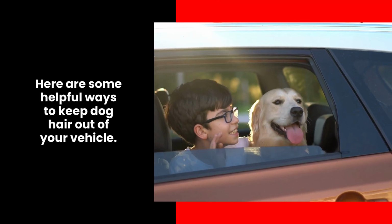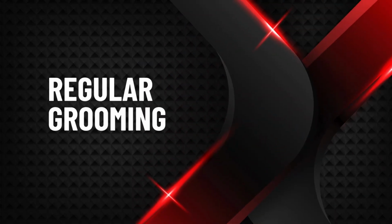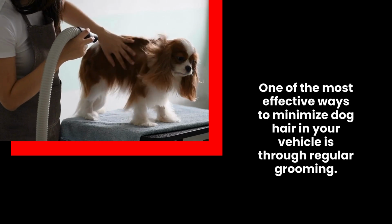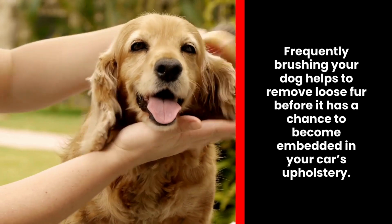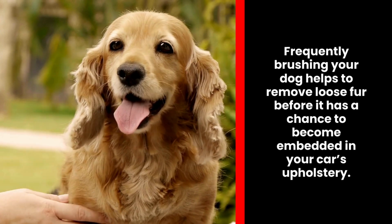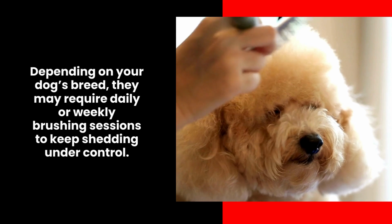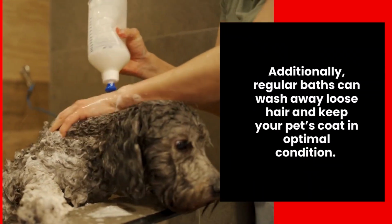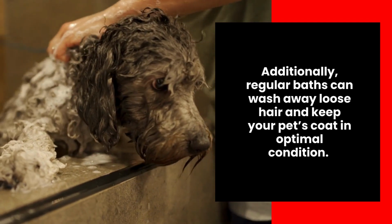Here are some helpful ways to keep dog hair out of your vehicle. Regular grooming. One of the most effective ways to minimize dog hair in your vehicle is through regular grooming. Frequently brushing your dog helps to remove loose fur before it has a chance to become embedded in your car's upholstery. Depending on your dog's breed, they may require daily or weekly brushing sessions to keep shedding under control. Additionally, regular baths can wash away loose hair and keep your pet's coat in optimal condition.